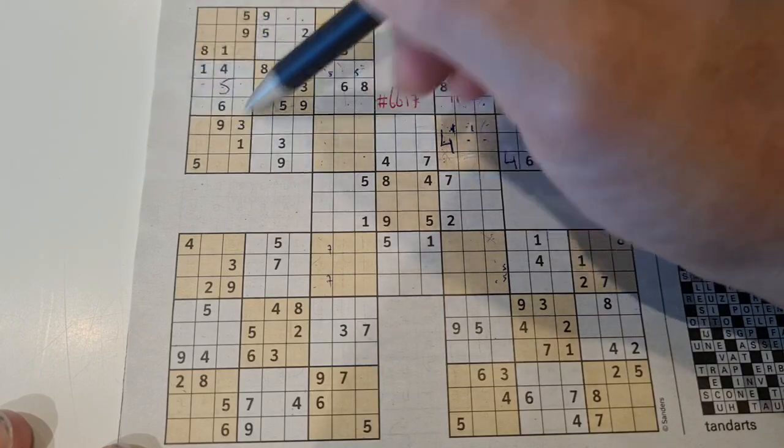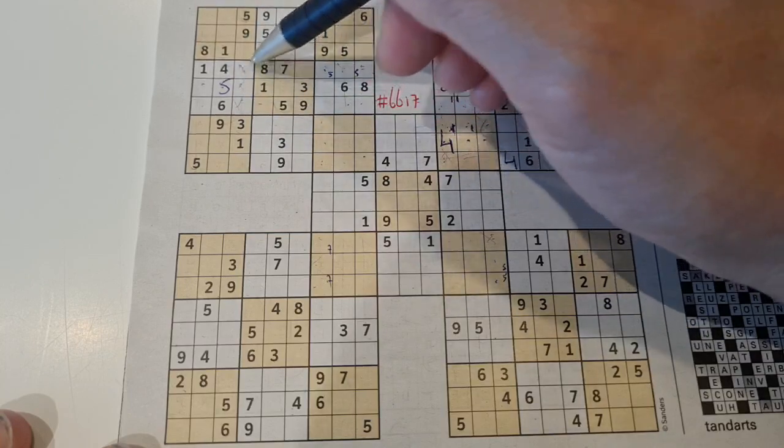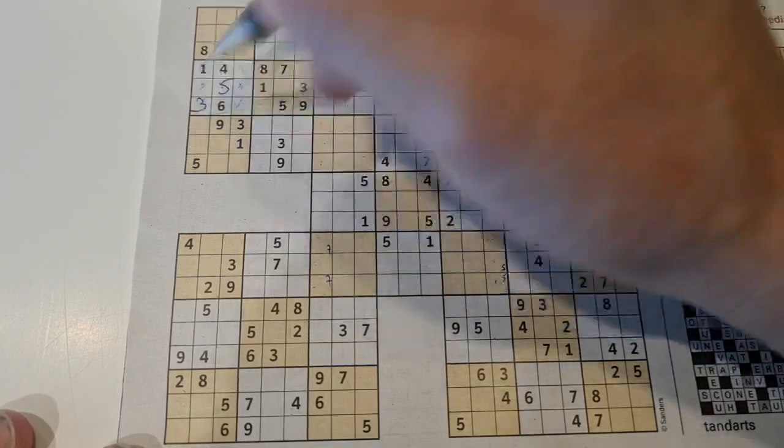Four or five missing numbers in this big square. One of the missing numbers is three. We have three in the third column, so no three in these three boxes here. Three in the middle row, no three in those two boxes. So one box left with three in this big square. Show me now.